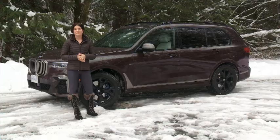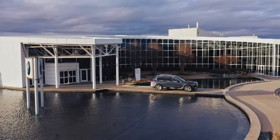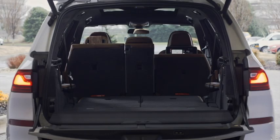This is the BMW X7, and you're probably thinking, X7, what is that? Well, it is an all-new model from BMW, and it's based on a longer version of the X5, and it is finally a real alternative to the Mercedes GLS. This year, BMW introduced an all-new X5 midsize utility, and at the same time, this longer version. There are many similarities with engine and interior features, but there are a few differences.